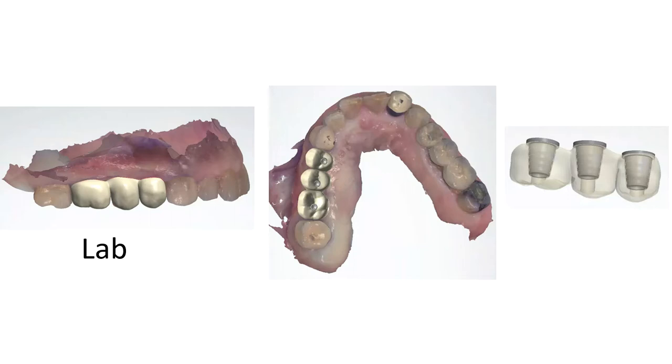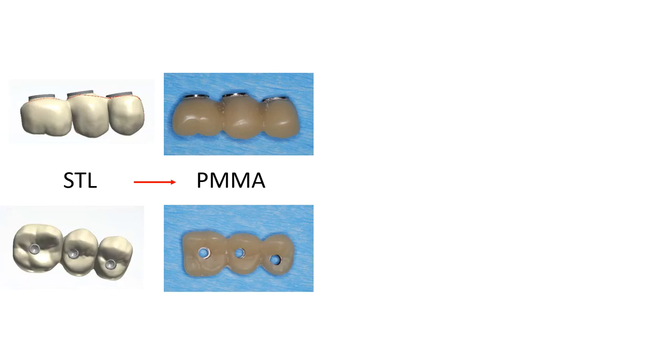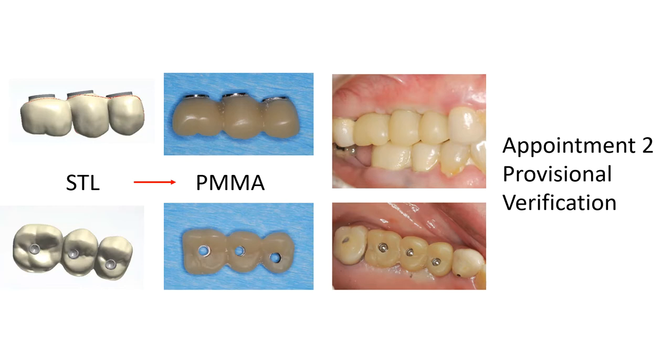But when they design the final restoration, I always go and take the manufacturing file and either mill or print that restoration to try it in. So we take the STL, and here it's a PMMA mill, older case, right? And then I try it in. I said appointment number two. So appointment number two is a verification of the passively seating restoration, contacts, emergence profile, occlusion, embrasure spaces. I test everything out.